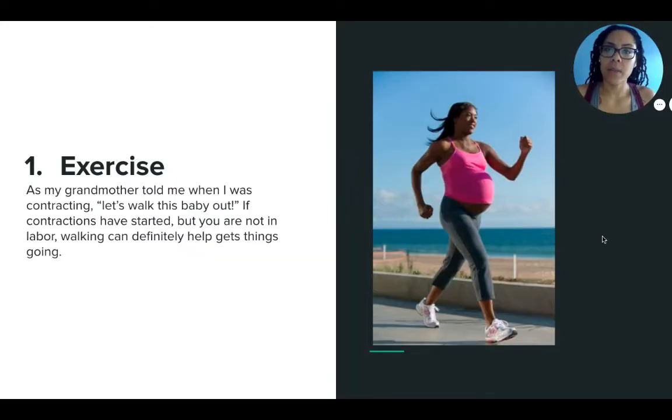So your first one is exercise. When I went into labor, of course, I went to a hospital. My cervix was not dilating. They sent me home. My grandmother said, "Girl, let's walk this baby out." Plenty of us may have heard of that already, and if not, here you have it, right?